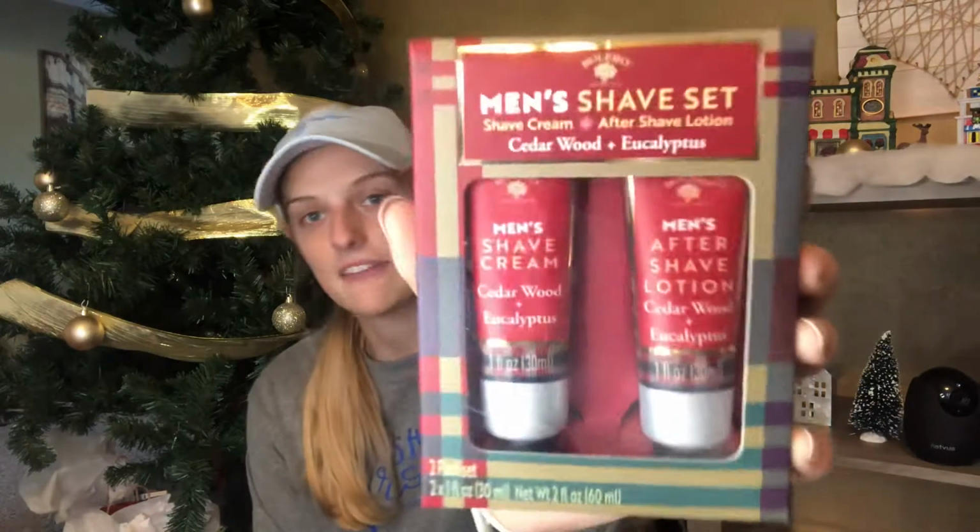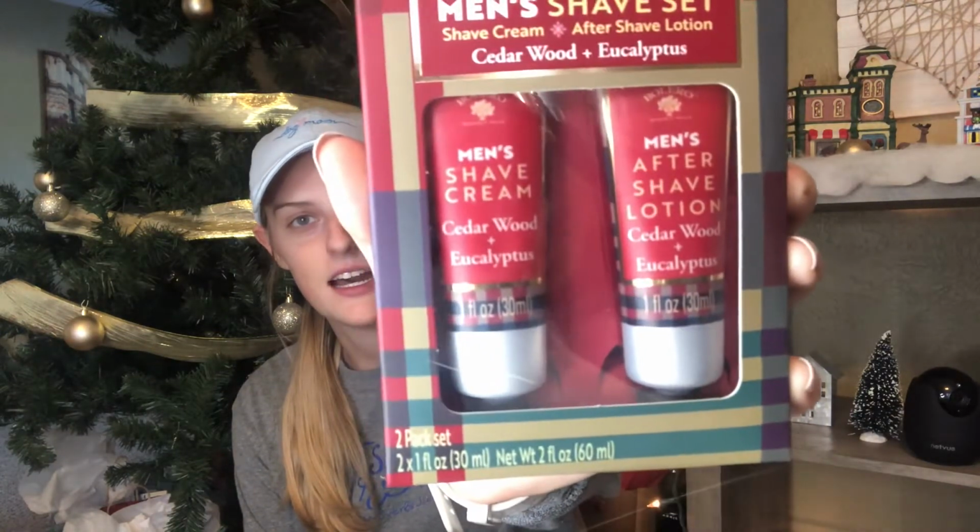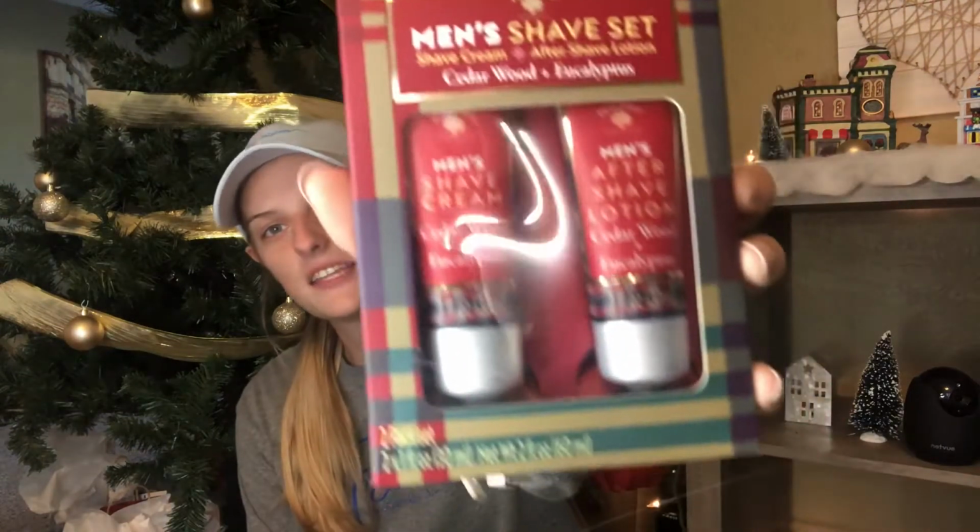So one thing that I got him was this men's shave kit, and it comes with a cream and then an aftershave. It says cedarwood and eucalyptus. They had a different one there too, I think it was maybe apple or maybe cinnamon, something like that. But I just thought this would smell really good and that he would like it. So I got that for him. Also, the main reason that I went to Dollar Tree was for my brother. I went in there planning to spend $5 and I came out spending about $20. But that's usually how it goes at Dollar Tree.